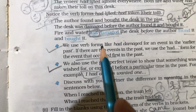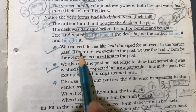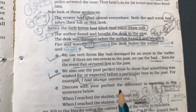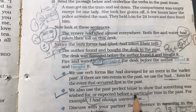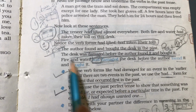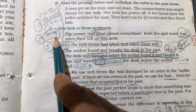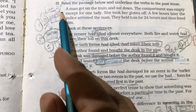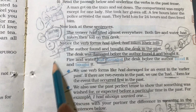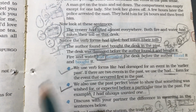Now there are two uses. Basically, we use a verb form like had damaged for an event in the earlier past. If there are two events in the past, we use the had form for the event that occurred first. As I showed you, the bad condition of the roll top desk came first, and second, he bought it. Both things happened in the past, but this one happened first. That is why we use the verb form had.